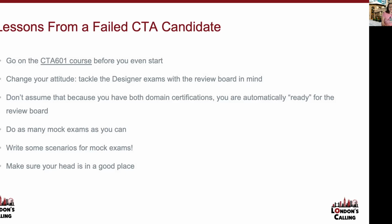It's really easy for some people who are academic to just go through the designer exams, ticking them off and going, right, I've passed that now. Yay, I'm certified in this and that and the other, that'll get me the job. But if you go through the designer exams with the review board as your end game, that will encourage you to absorb the information and practice applying it more readily.